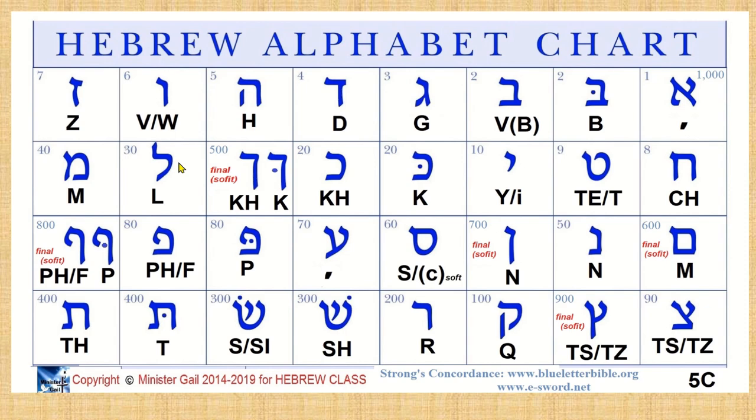El, Lamed, the shepherd's staff. This is the tallest letter in the Hebrew alphabet. This will always be above the line. 30. Mem, for water. This is open here on the side. Value of 40. For water, or covering, or wiping away. Like a flood. This is the final or Sofit. M has a closed bottom here.